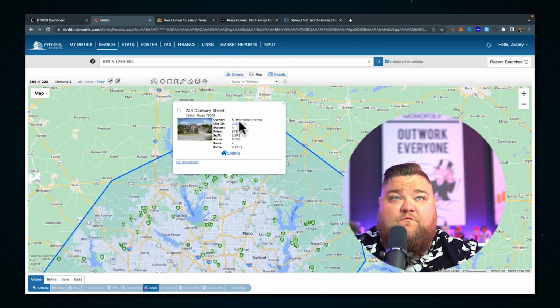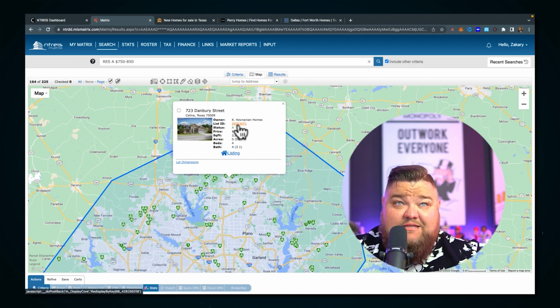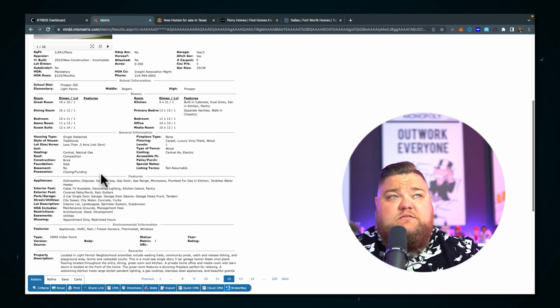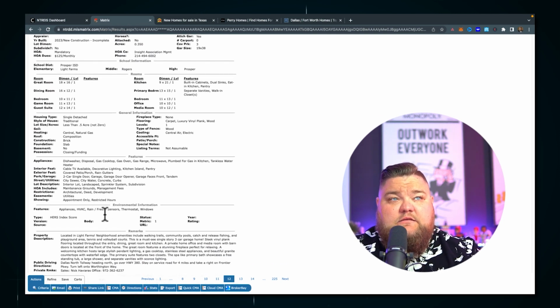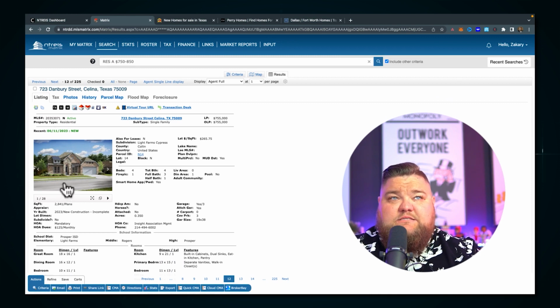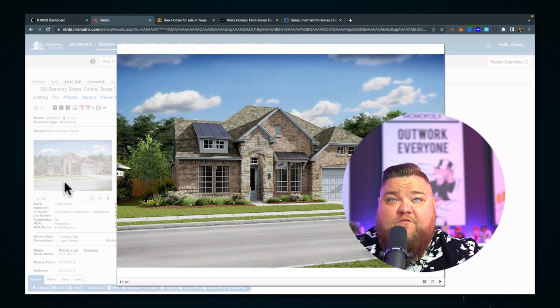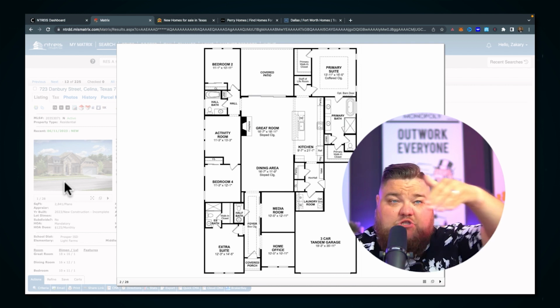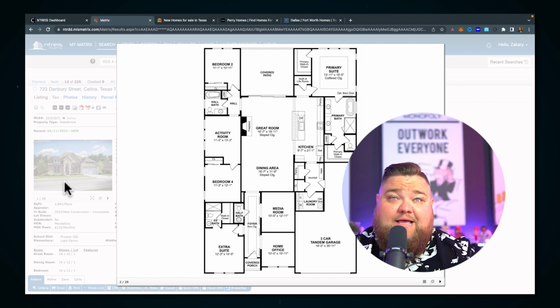This is a K. Hovnanian home, 4-bed, 3.5, 2,800 square feet, and ready to rock and roll on this one. Let's see what the inside looks like. This is in Light Farms. So this is going to give you a tandem 3-car garage. If you've never seen one of those, you get the 2-car in the front end and then you get the deep on the back side, as opposed to a traditional 3-car.